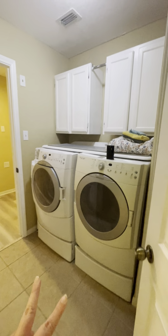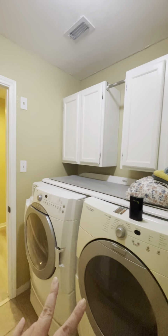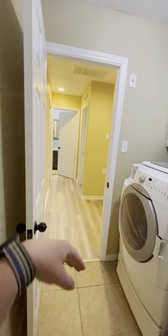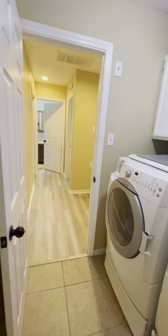Washer and dryer side by side. You've got some storage up top. There's a lot of doors in this tight space. And so this, again, goes into that hallway where your additional rooms are.